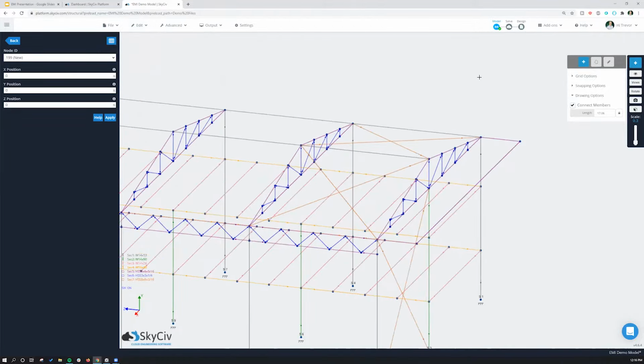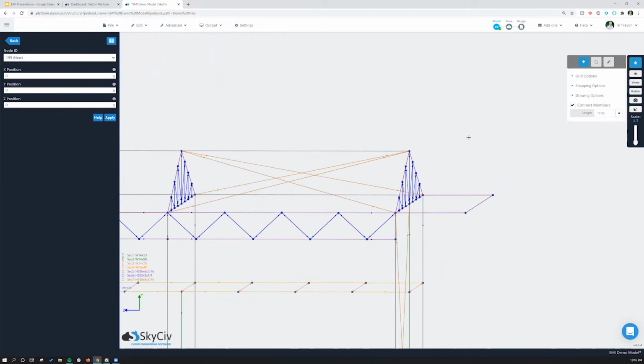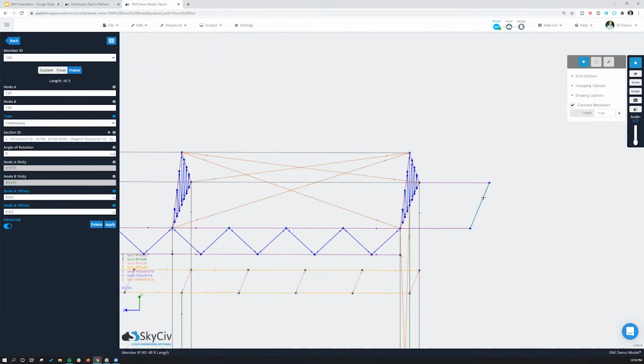But what I use a lot of the time, and I think is a pretty big value add or time saver for our users, is the ability to have a lot of the functionality within just a right click. I always like to say right click is your best friend. So for example, if I click on any member here, I can always right click and see what options I have to adjust that.